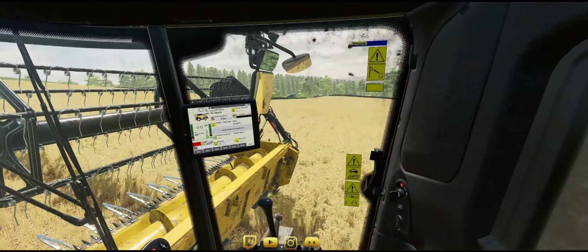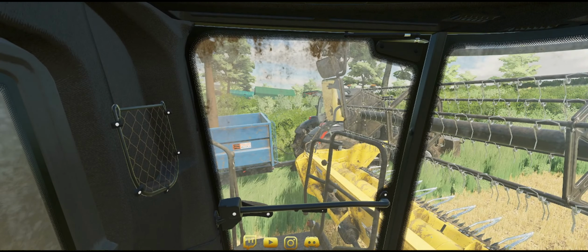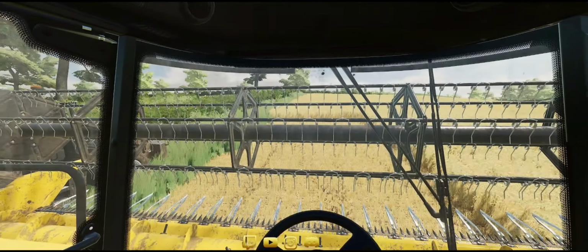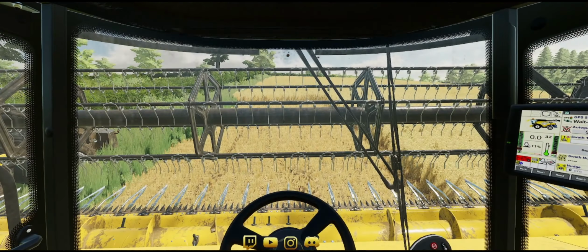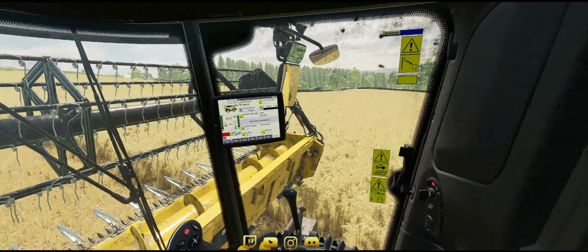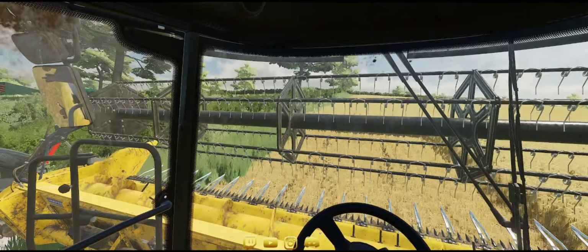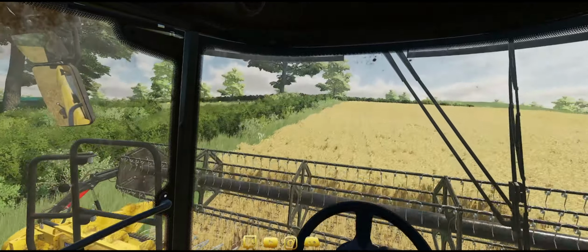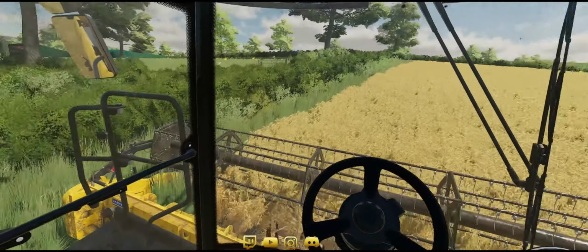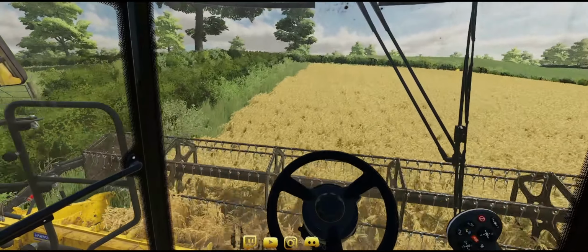This is going to be a good yield on this field. I'm not even the whole way round and I need to empty. So that's another good one. My first pass round, well, I'm over halfway, but I'm not all the way round. So it's going to be good. So again, I'm not swathing this one. Just going to put it back on the field.